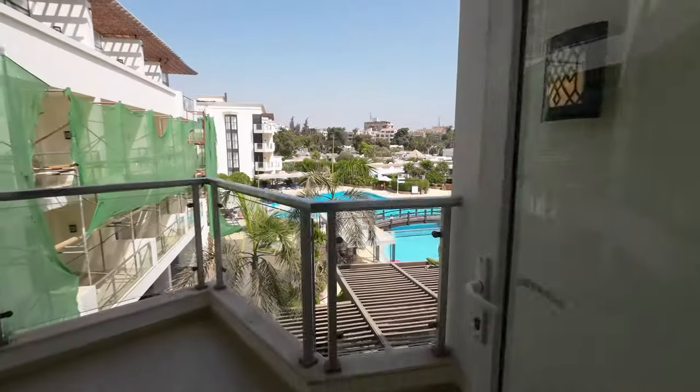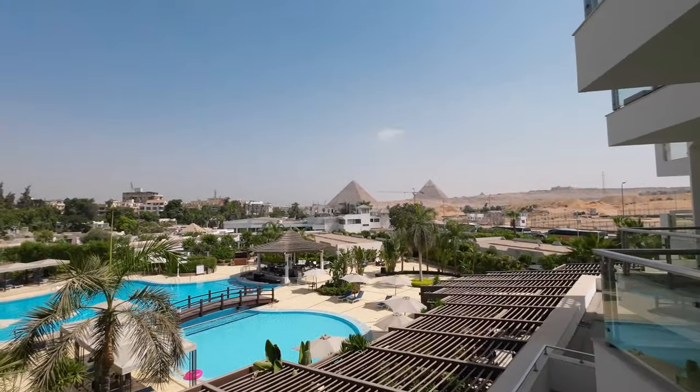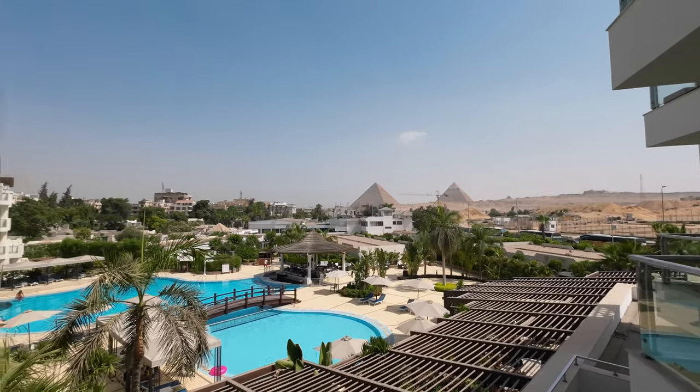They come out onto the balcony and you can see the pyramids in the distance, and we have the pool there. We're going to go swimming shortly. We're at the Steigenberger Pyramid Resort and we're about to go for a swim.